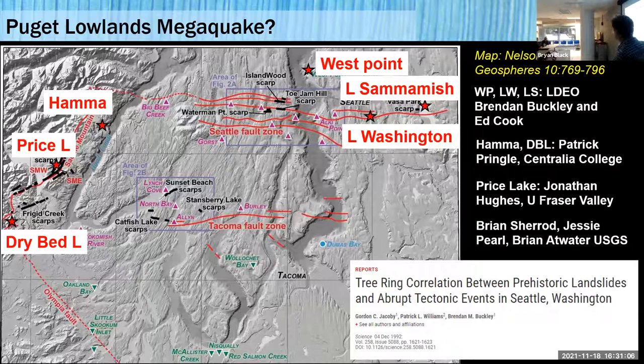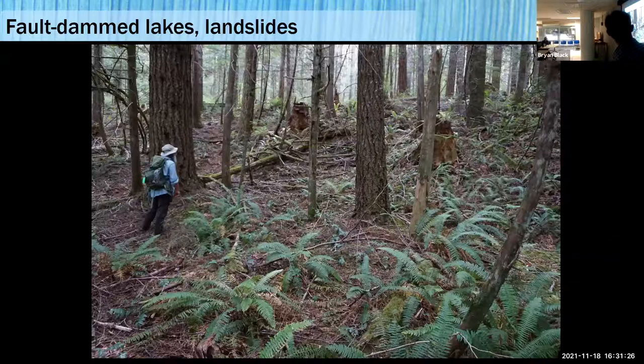But is this all the same event? Was there a multi-fault event here? Was this all one big event? Did it happen in sequence? The radiocarbon was not specific enough to disambiguate how quick in time these were, or whether these were all one event or not. So these last couple of years, we've gone out and been sampling. So here's Price Lake, the fault that formed Price Lake. You can see how big it is here with my collaborator, Brian Sherrod.